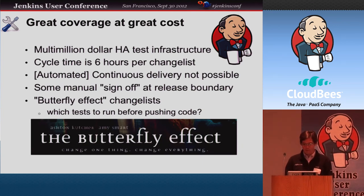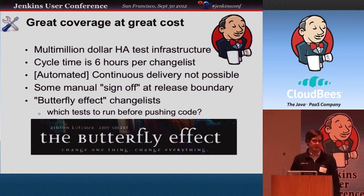So, what have we just showed you over the last 15 minutes or so? Essentially, we're getting extremely great coverage at very great cost. We're able to run this $3 billion a year business and confident release, but it is quite difficult for you to shepherd a change list through the system.